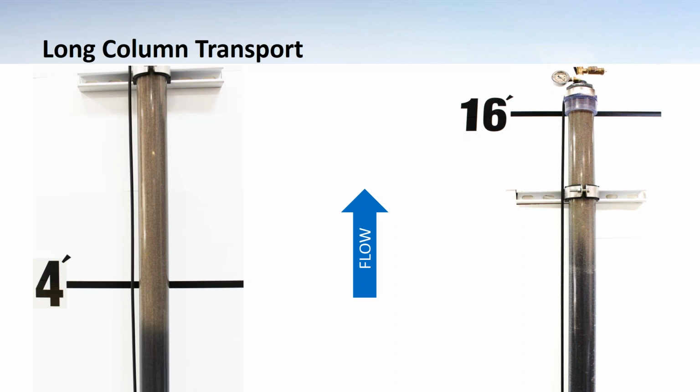So in these high perm zones, we do expect to have excellent transport of PlumeStop to be able to put our injection points a little bit farther apart and still get good distribution.